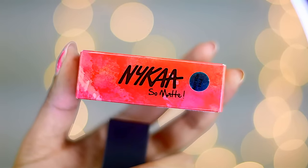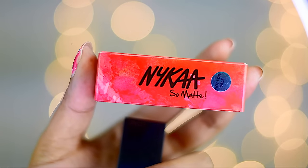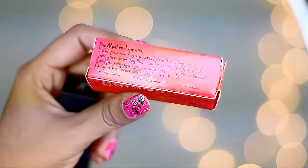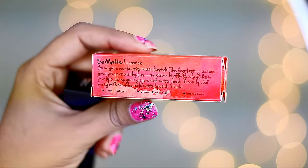Now the lipsticks come in this pink orange packaging, which says Nykaa So Matte on the top. It has all the other information mentioned on the packaging. It says So Matte lipstick, your new favorite matte lipstick. This long lasting texture gives you pout worthy lips in one stroke. It effortlessly glides on your lips, giving you a gorgeous soft matte finish. Pucker up and party with our delectable matte lipstick. Mwah. These lipsticks are supposed to be long lasting, infused with vitamin E, and really intense in color.